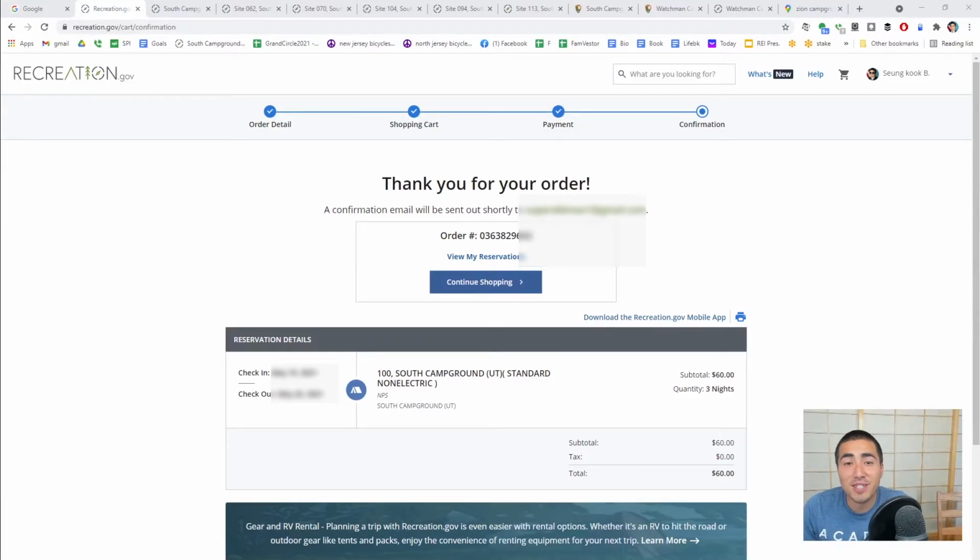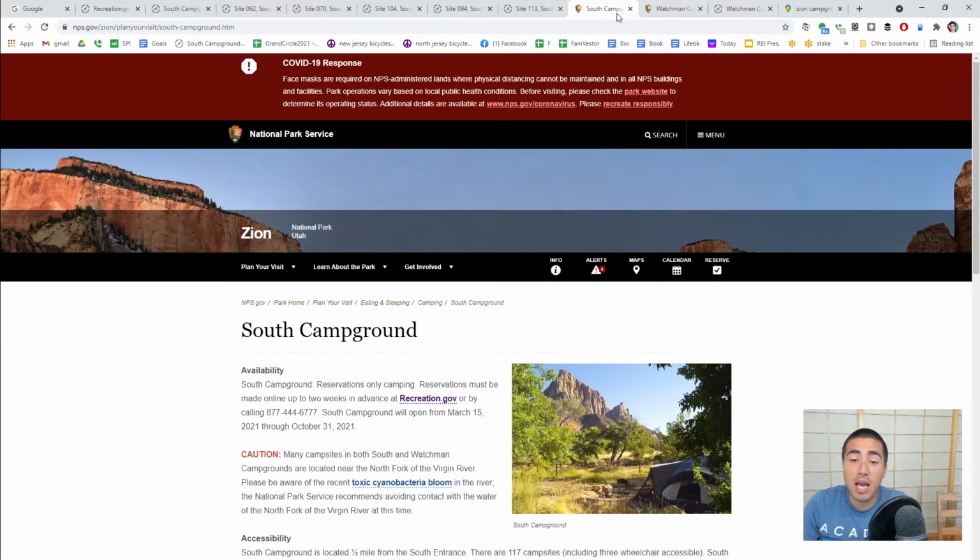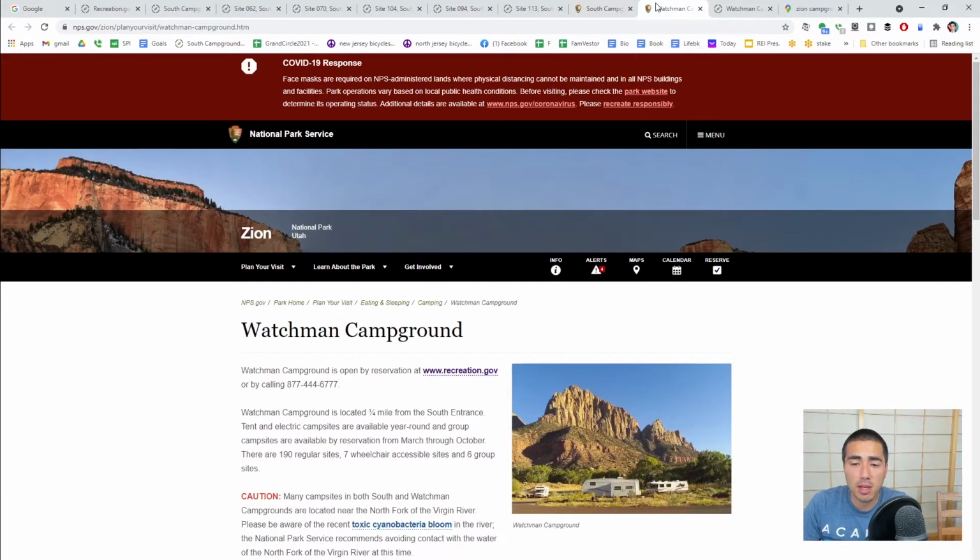Hey guys, super excited. Just booked a campground at Zion National Park. And this is exciting because it's hard to get. There's actually two campgrounds at Zion National Park: South Campground, which I just booked, and Watchman Campground.